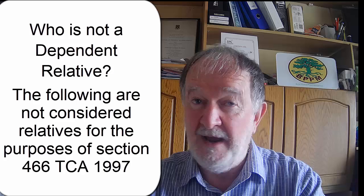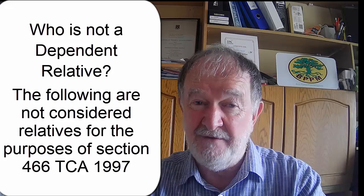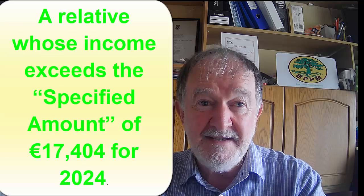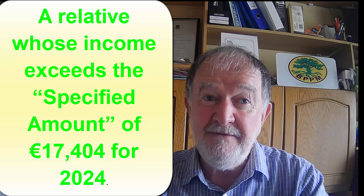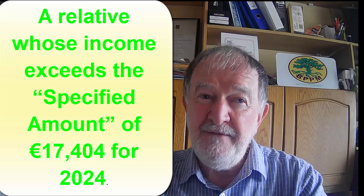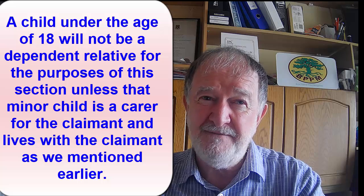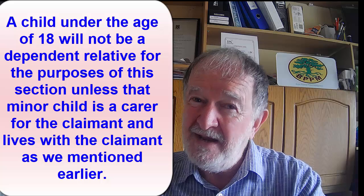Who is not a dependent relative? The following are not considered relatives for the purposes of Section 466 of the Taxes Consolidation Act 1997. A. A relative whose income exceeds the specified amount of €17,404 for 2024. You can see the amounts for previous years a little further on. B. A child under the age of 18 will not be a dependent relative for the purposes of this section unless that minor child is a carer for the claimant and lives with the claimant, as we mentioned earlier.